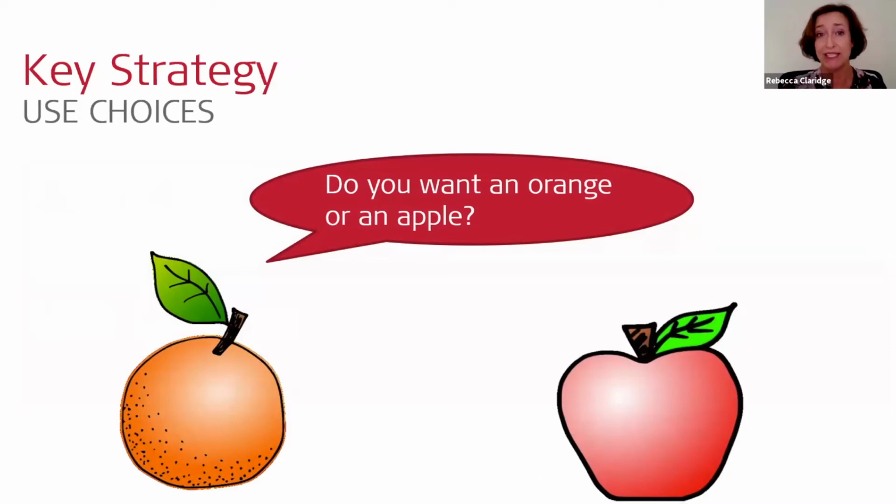But this strategy we're talking about now, use choices, is actually a type of question that provides your child with a choice and it encourages them to communicate using words. So this type of question is effective once your child has begun to use words, or you could even use it when your child is just beginning to copy those first sounds or play sounds that we talked about last week.